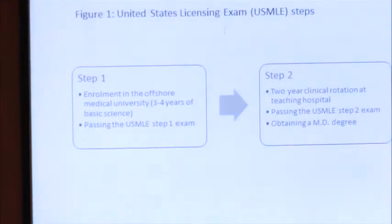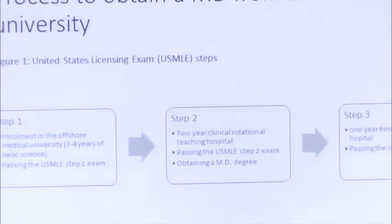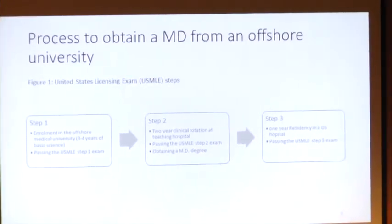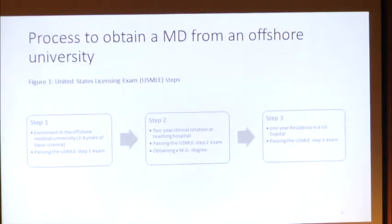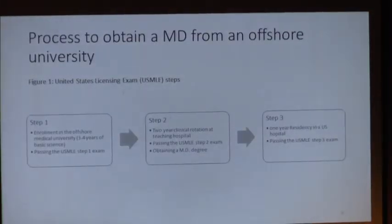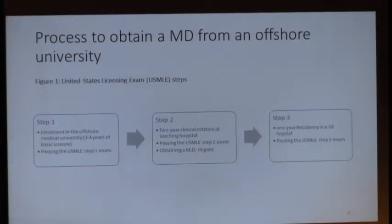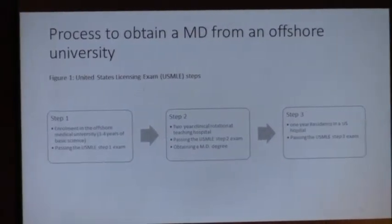Now, this figure presents an outline of the steps required to acquire a medical degree and practice medicine in the United States. The first step is that students must be enrolled in university and pursue courses in the sciences. You spend 3 to 4 years in such a program, and then you're required to write the United States Medical Licensing Exam, USMLE, Step 1.